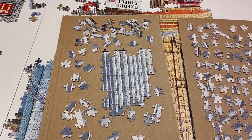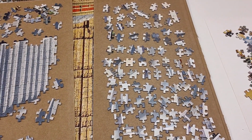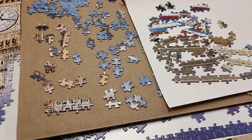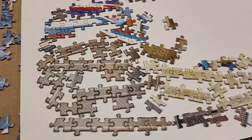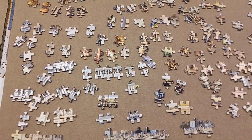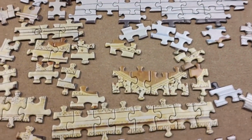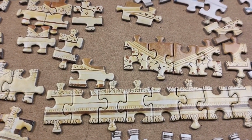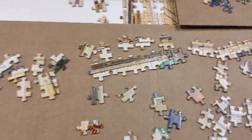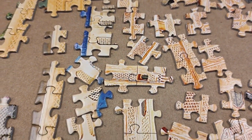This is the bottom of the Christ the Redeemer statue. And then this board has more pieces that I think go with that. These are some pattern pieces that Mom was putting together. Here's some more pattern pieces, and more pattern pieces. A lot of them are maybe borders around the tops of buildings or things like that. There's some orange pieces with some pattern on them.